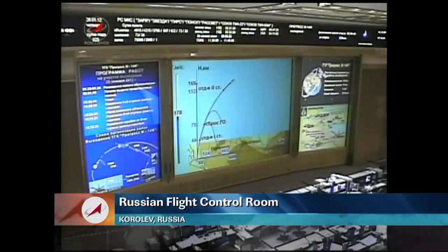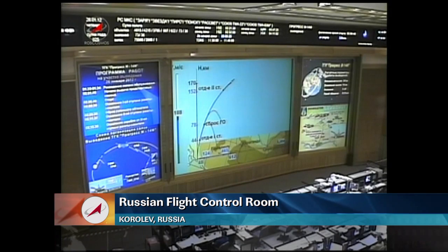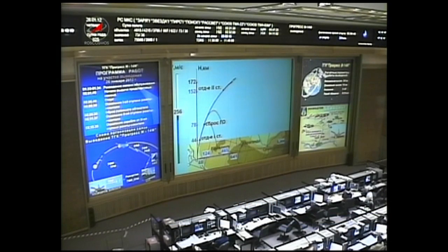We've confirmed second stage separation, the third stage engines now burning. The Soyuz now at an altitude of 105 miles, traveling almost 10,000 miles an hour downrange. Vehicle stabilization is reported to be nominal. Almost 6 minutes into the flight. The single engine of the Soyuz booster's third stage providing this final boost uphill for the Progress 46.